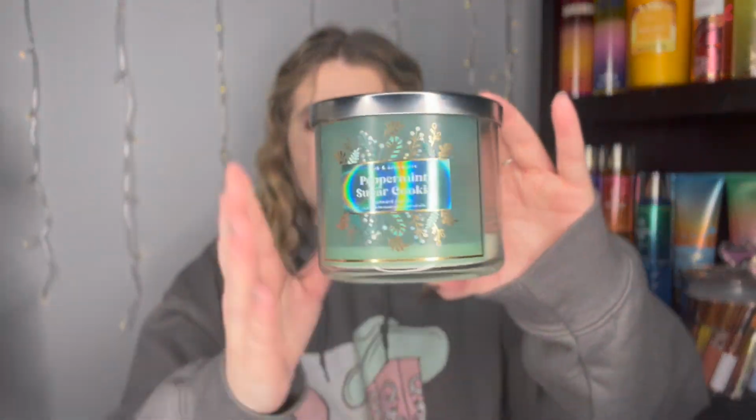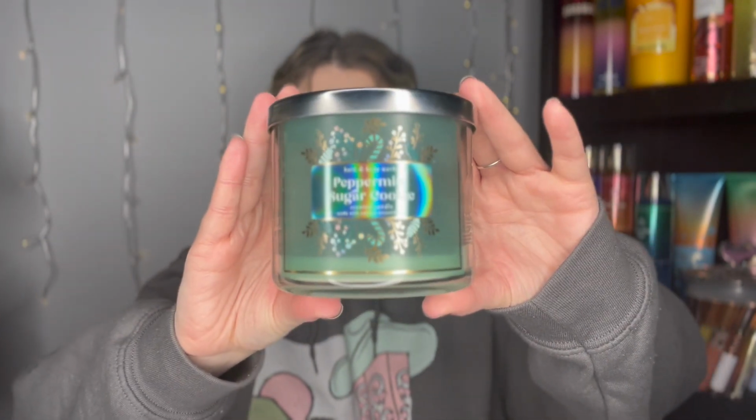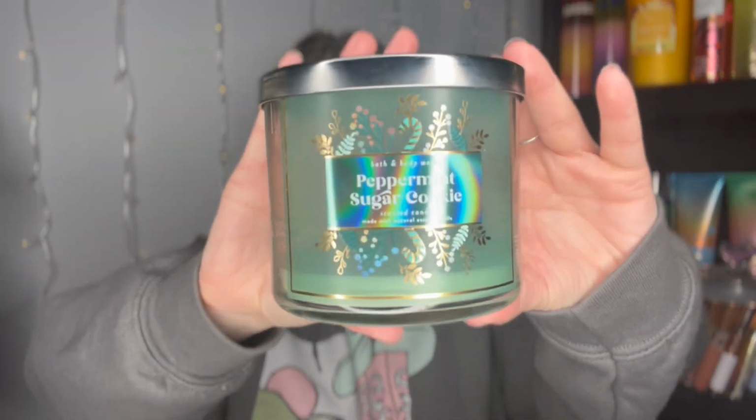Okay, moving on to the rest of the candles. I did burn up a peppermint sugar cookie finally. I was burning this in the bathroom when I would take a bath, and it was just amazing and made me feel so cozy. This was crushed peppermint, vanilla extract, creamy butter, and soft sugar cookies. I know I just said I'm not a gourmand girly, but this was like a mint gourmand.